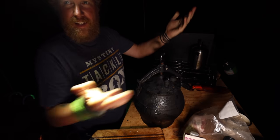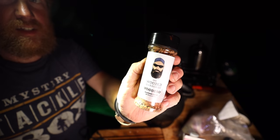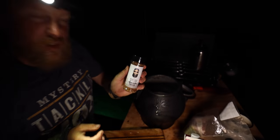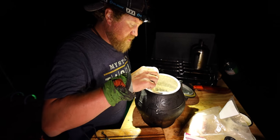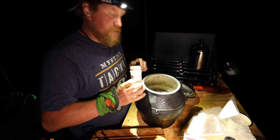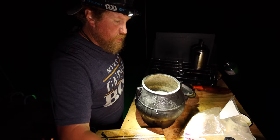Oh, wait, I forgot the most important ingredient. Where's the adobo? Oh, ta-da, we found it. Adobo, the most important ingredient if you're gonna eat possum, raccoon, and all that other stuff, but also great on popcorn. I'll put a little of that in there. Adobo, perch, chowder.